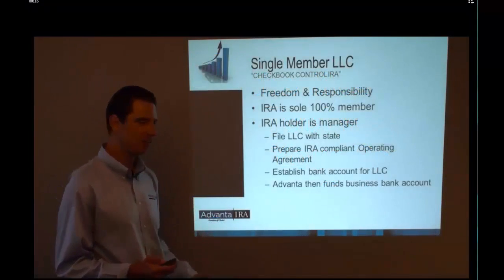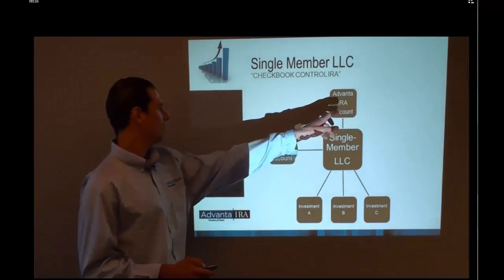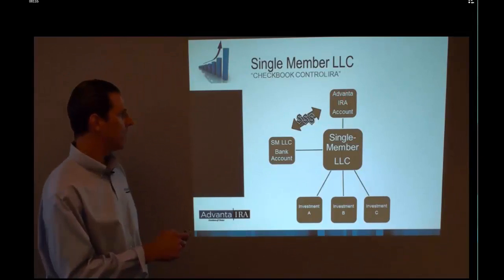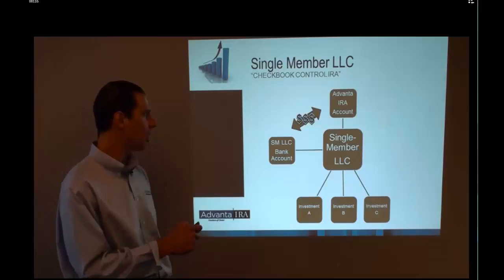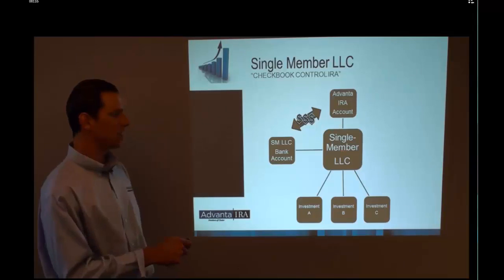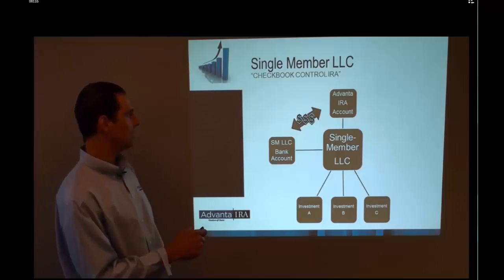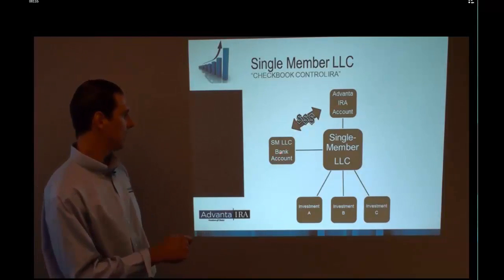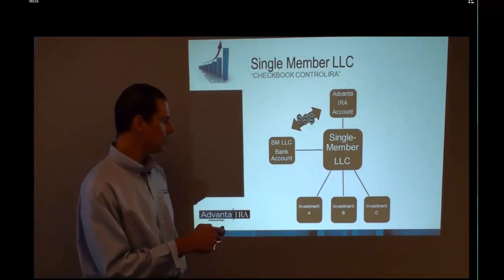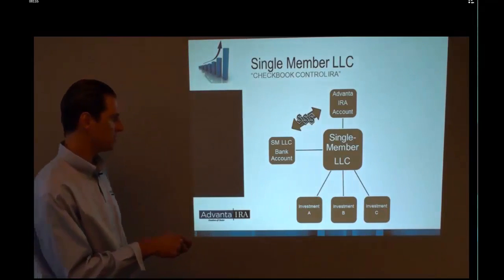So let me give you an illustrated example of what I'm talking about. Your Advanta IRA account sits at the top of this flow chart. You open up your Advanta IRA account and fund it. Then within your Advanta IRA account, you hold one asset, which is the 100% member interest in this single member LLC. The single member LLC opens up a bank account at the bank of your choice, and then the money flows between Advanta and that bank account. So once you have the funds available for investment, then you would make investments A, B, and C in the name of the single member LLC going forward.